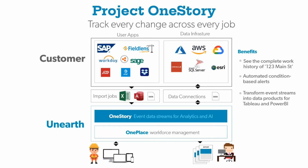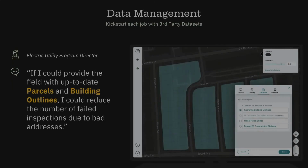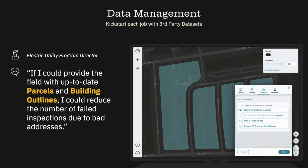Our goal is to make it easy for you to maintain one story of how work was completed in the field so you can spend more time focused on your program's operational goals. I'm excited to introduce our first data management project named Datasets, which will allow you to view geospatial libraries of parcels and building outlines in one place. All of us here today understand that physical addresses do not remain the same. That's why we make it easy to pull in frequently updated geospatial data sets to reduce the chance your field crews can't complete an inspection due to an inaccurate map. But the data available to us in this digital age is so much more interesting than just parcels and building outlines.